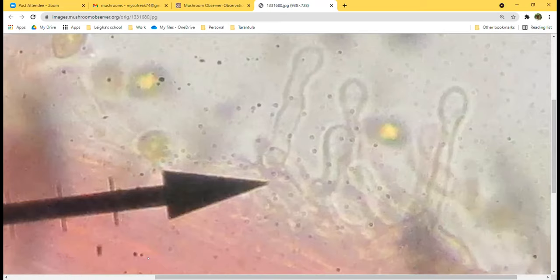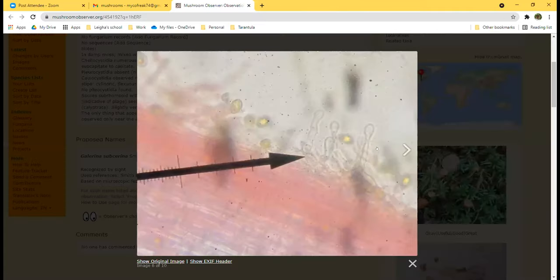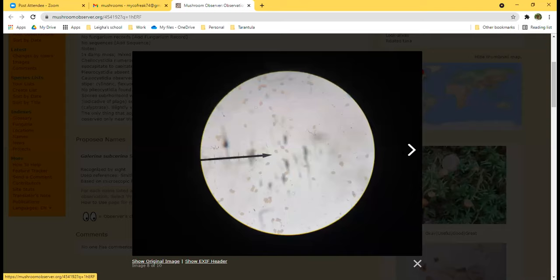The one thing that doesn't key out is that Smith and Singer say that Galerina subserina has caulocystidia on the entire stalk. Now, I only found one little bunch near the apex. Possibly when I was harvesting them, I handled them, got my fingers on the stalks, and maybe I crushed the caulocystidia, I don't really know. But that's the only thing that doesn't key out. Everything else matches. And the last photo that you're going to see here is one of the key ones.